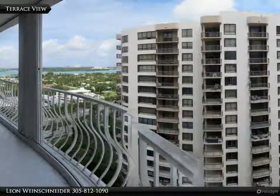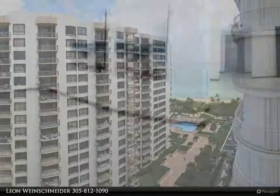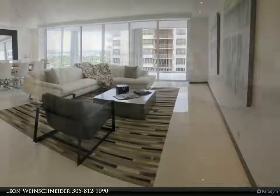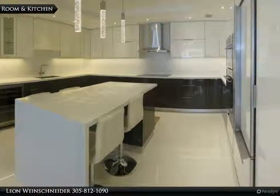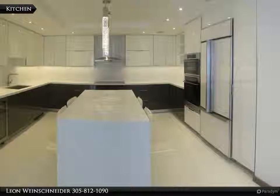I'm excited about this property. Now let me tell you why. 10155 Collins Avenue, suite number 1608. The 101 Luxury Condominiums, located in the heart of Bal Harbour, Florida, just across the street from the world-famous Shops of Bal Harbour. Here are the details.